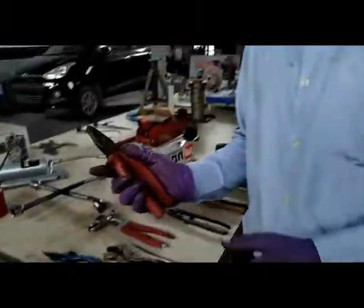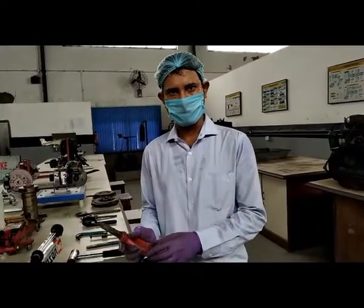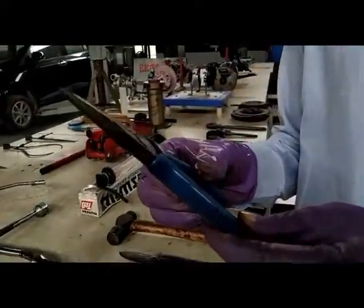First of all, this is a combination plier. This is a lineman plier. It works for holding and cutting also. This is a nose plier. It is also a holding tool.